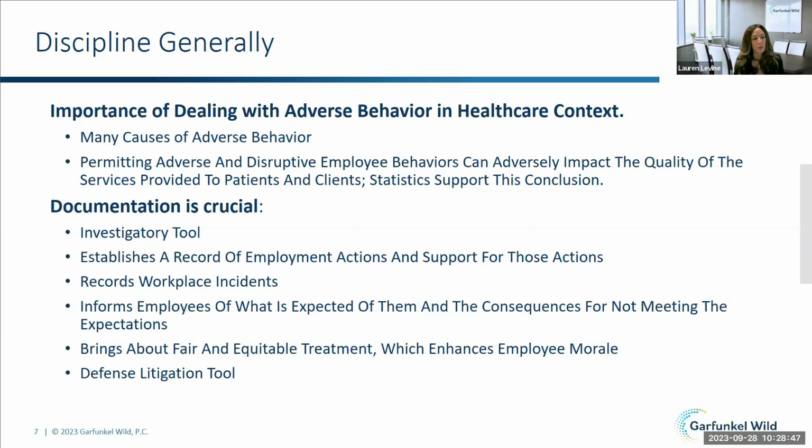And when you do those investigations, you're going to want to interview everyone involved. It's important to decide what your goals are of an investigation, who will conduct it, and then you want to document along the way, right? You're going to do your interviews, the who, what, when, where, why. You're going to document those interviews. You're going to do fact finding. You're going to gather materials, and you're going to draw conclusions. And that's all going to need to be documented.